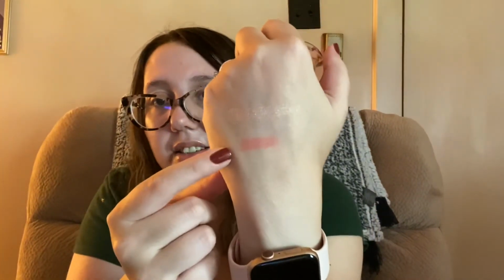And let's swatch this. What it looks like. And I'll put it right here next to the highlights so you can see. Oh yeah, I'll definitely use that. That is very, very pretty. Okay, so let's see what is next.